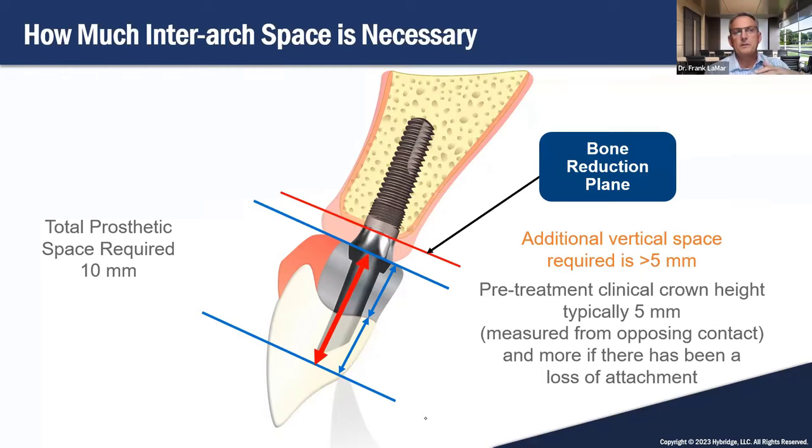We always measure interarch space not from the incisal edge in the anterior, but really from the opposing tooth. As that lower incisor comes up and hits the cingulum of that upper anterior tooth, that's the start of interarch space. And it extends all the way up to the soft tissue. In this case, it's the platform of the implant or of the abutment. The bone level is then 3 millimeters apical to that. So typically, if you have 5 millimeters of clinical crown height from the opposing tooth to the soft tissue, and then another 5 millimeters of additional bone reduction, when you're all done, you should have a minimum of 10 millimeters of interarch space measured from the opposing tooth.